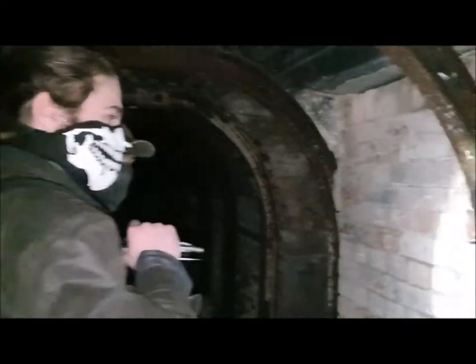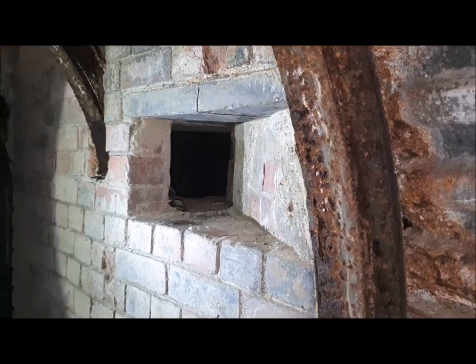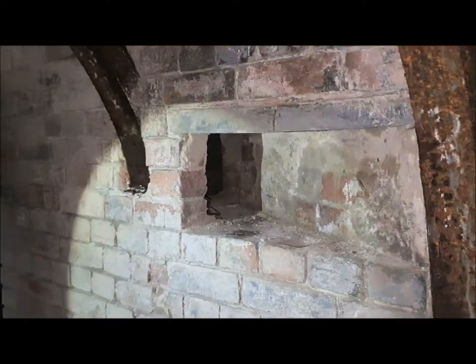See this here? This is a machine gun post. So if the Germans got in, well, they'd get a face full of Bren gun. Let's put it that way. Right, let's go.